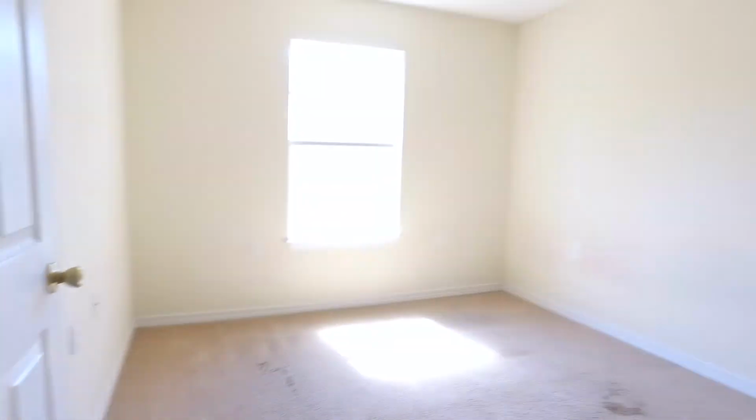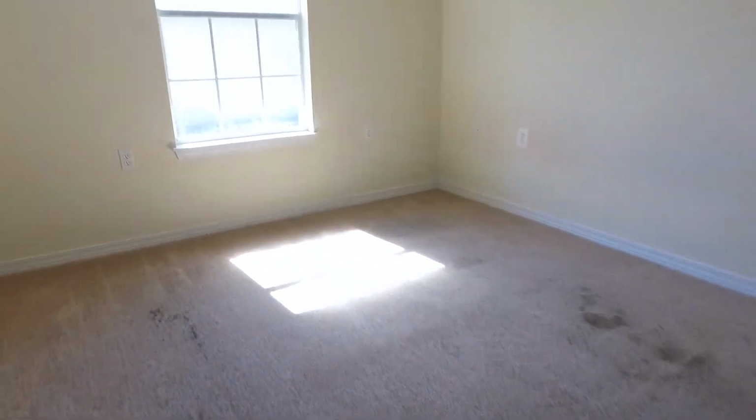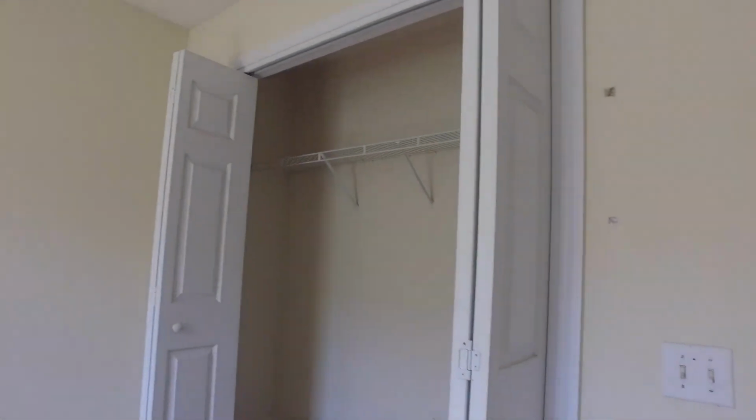So you got your three bedrooms back here. You've got one right here. And this room's got carpet. It's got some stains in it. This window's got the busted seal, so it's got to be fixed. Pretty good size little closet.